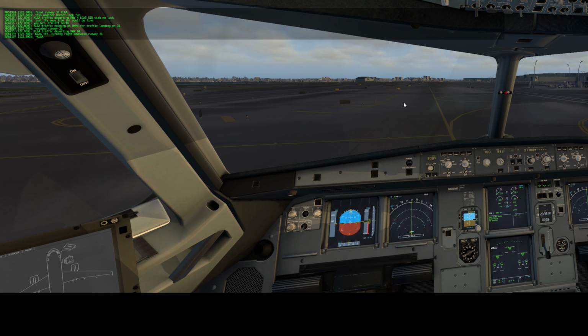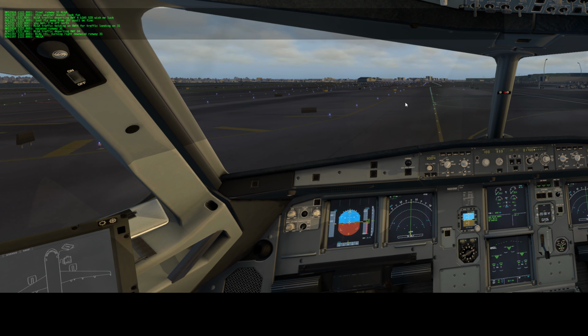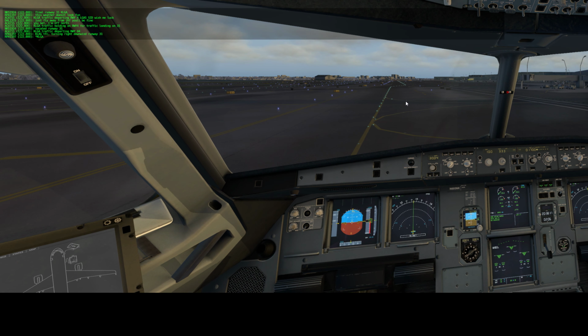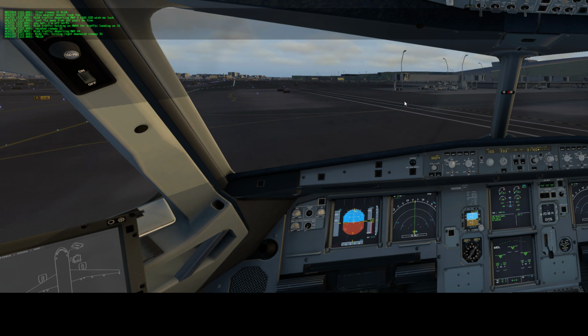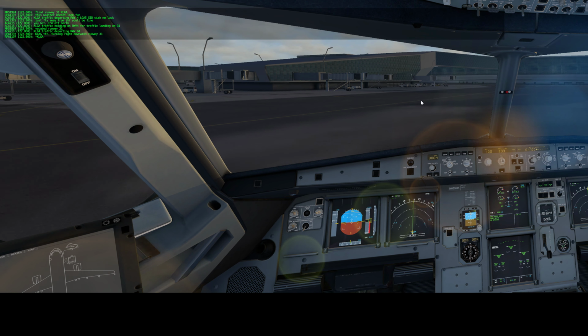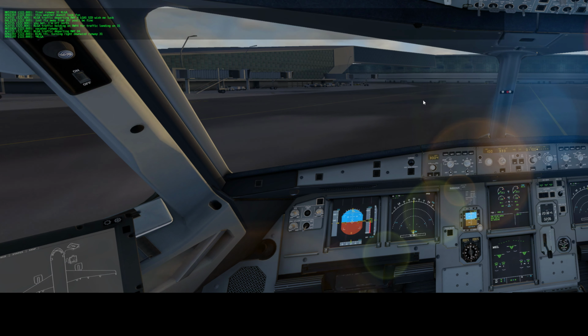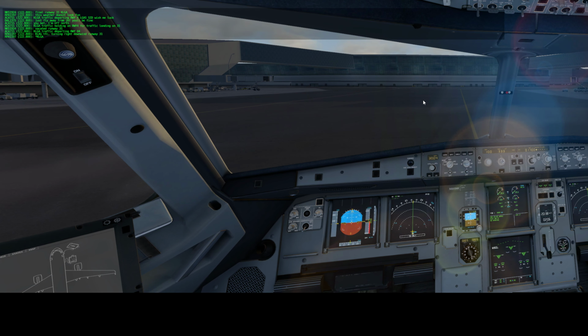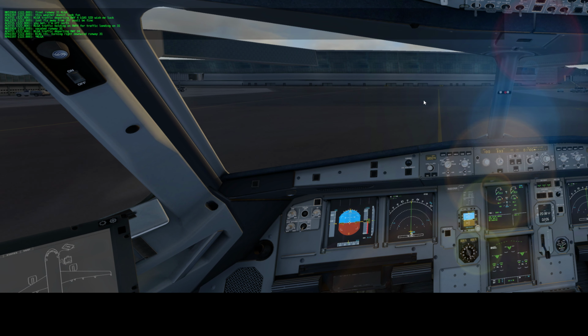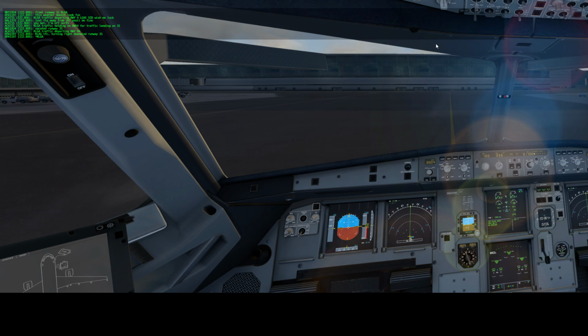Sound pack that comes with the planes. I think Spirit actually parks over here somewhere. I'm not sure if I didn't install the airport correctly, but Jerky LaGuardia does not have auto gate for some reason or any marshalers, so I'm not sure what's up with that.